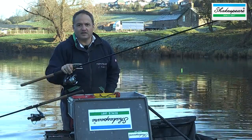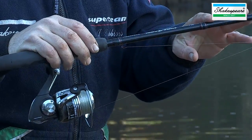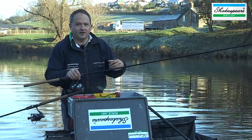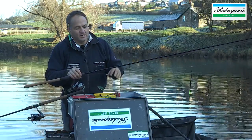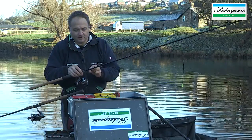Okay, so let's have a look at the tackle that we're using today. The rod I've selected is the Super Team 13-foot match. It's an absolute perfect length for fishing on a river like this, where you're not casting too far and you've not got much depth. It's a beautiful slim rod with a nice soft tip and a progressive action.